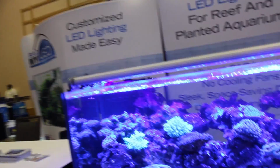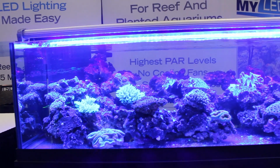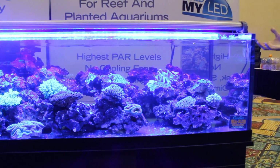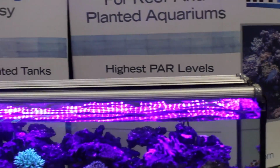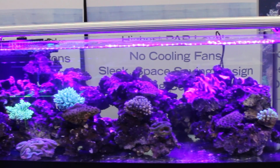So this fixture that's on right here, this is what we call our super actinic. This is a blend of 400 nanometer UV, 450 royal blue, 470 blue. And it really makes the corals pop, and you can use it for a sunrise sunset effect. Second fixture that we have is a supplement. This here is a 400 nanometer UV. So this is a missing wavelength from most LED fixtures.